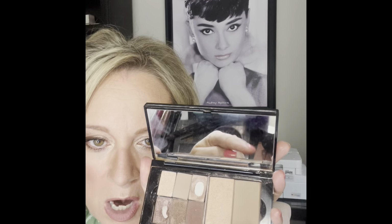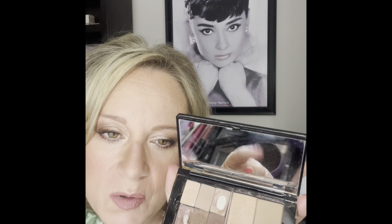Okay, so you can get this compact filled with the bronzer, well, we call it a contour, not a bronzer. Contour, highlighter, and these 6 eyeshadows. So this is regularly a $96 value, and you can get it for $48 when you spend $50 or more in the month of June. So this might be one of the items on the June half off specials that you're interested in. There might be something else featured there.